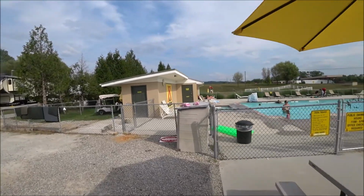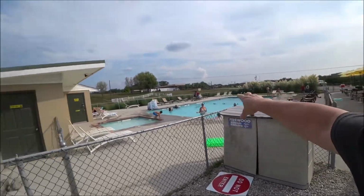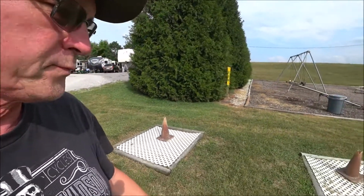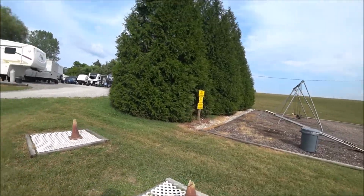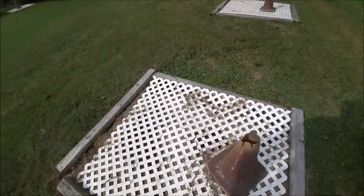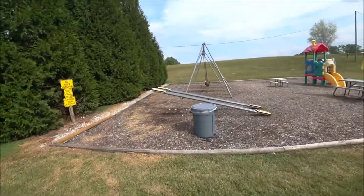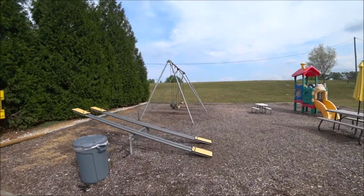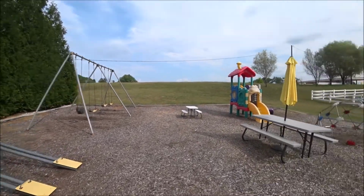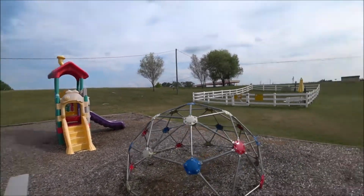You do have a little baby pool here, and then a bigger pool there. Now the Clinton Knoxville North KOA also has a playground, and we see can play horseshoes. I have 2 sets here. Here's their playground. We got seesaw, some swings and a little kid swing, small monkey bar and a small slide for little kids.